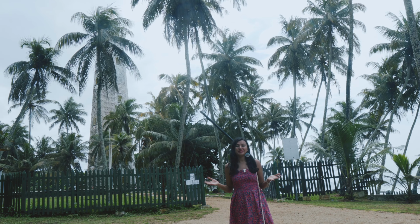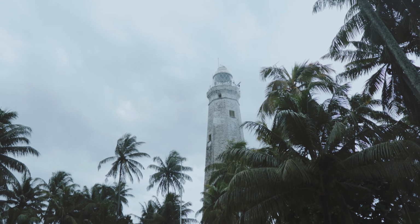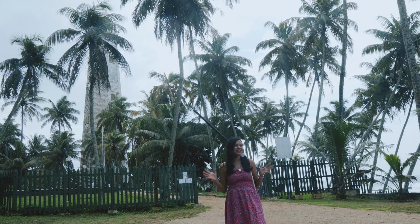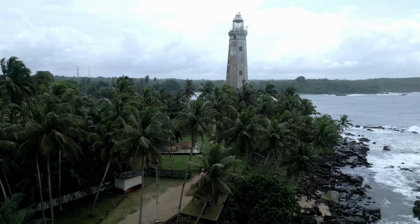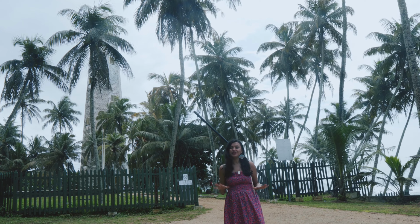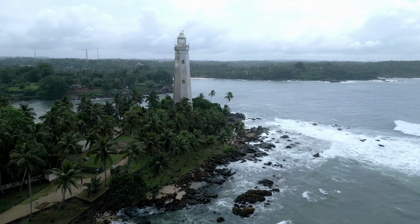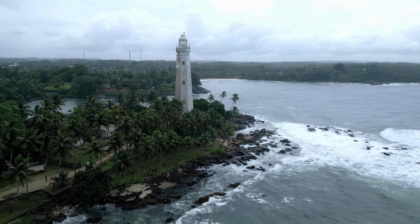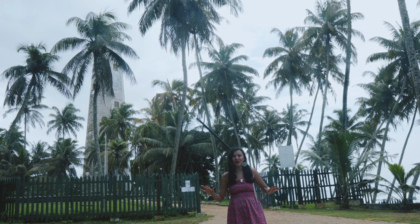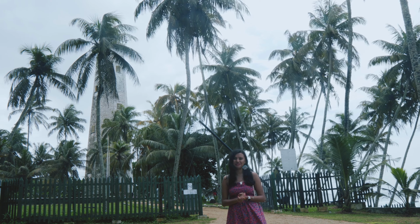So right now I'm standing at the southernmost tip of Sri Lanka in Dondra. I am here at the Dondra Head Lighthouse and everything here looks absolutely so scenic. This actually is the tallest lighthouse in Sri Lanka and it is also one of the tallest in all of Southeast Asia. And apart from the lighthouse, the little beach here looks beautiful. There are incredible rock formations. The waves are crashing on the rocks and some of our aerial shots of the lighthouse came out really beautiful.